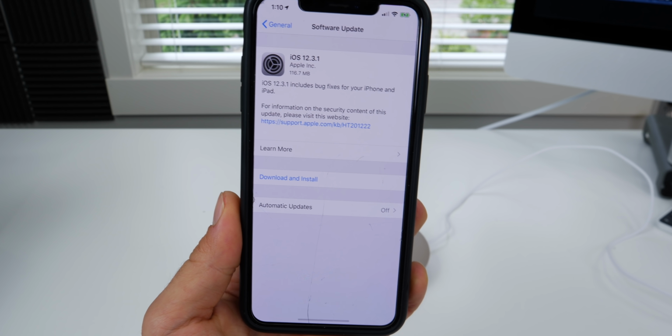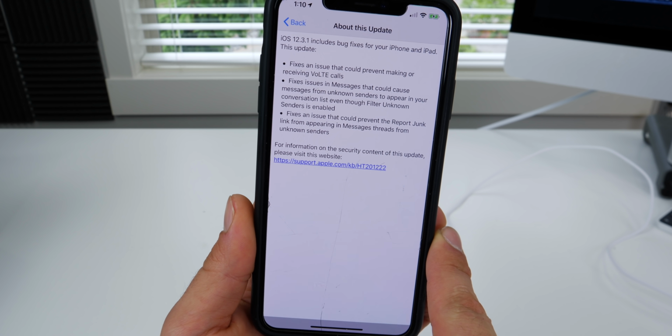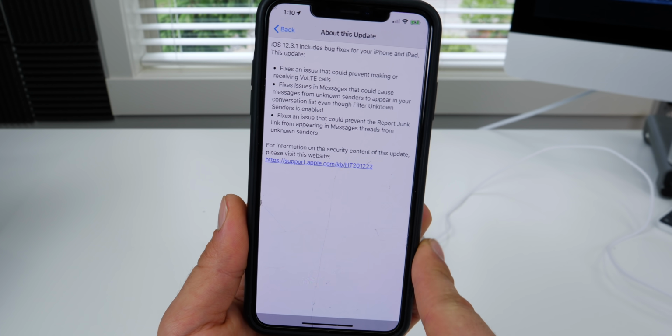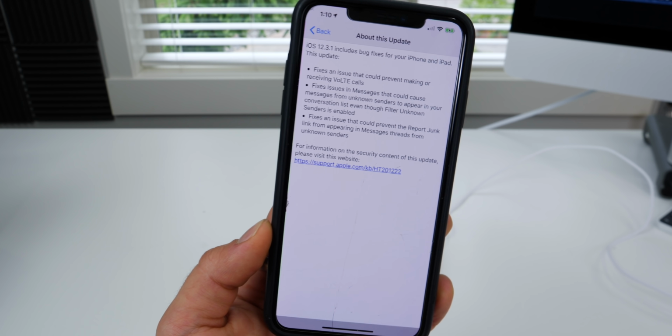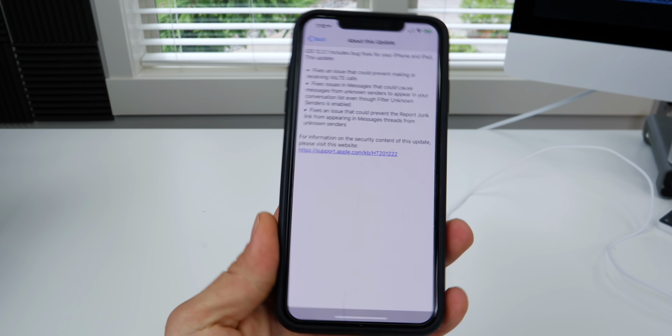And iOS 12.3.1 was released, in case you didn't know. Just a couple bug fixes here, nothing huge, but it fixes an issue that could prevent you from making voice over LTE calls and a couple issues with iMessage and filtering unknown senders. So do update if you're on 12.3. Everyone could use some bug fixes in their life. And if you're on a jailbreak, of course, do not.